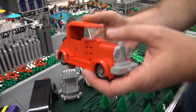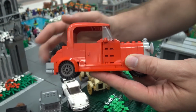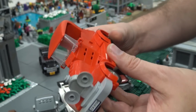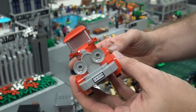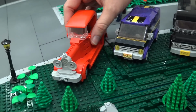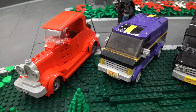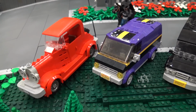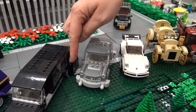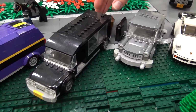But this red car here is one of my favorites. This one's got an old Fabuland top on it, and it's just a classic looking car. I don't know how to build cars, so I would just look up old-timey cars on the internet and integrate elements of those different things. This is a hearse here. I took the back off so we can get the coffin spilling out of the back.